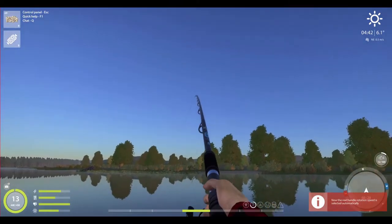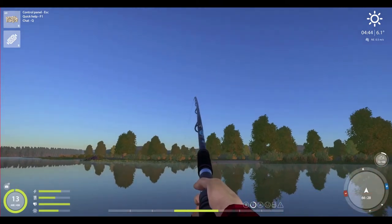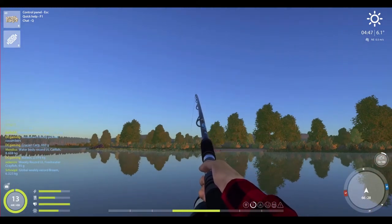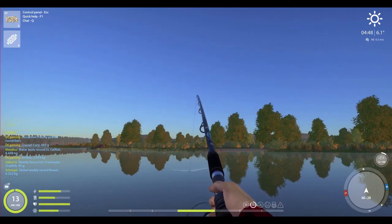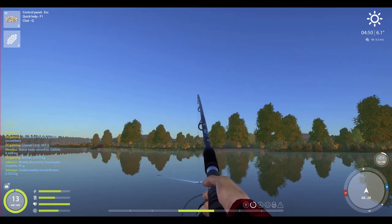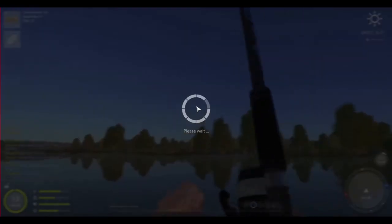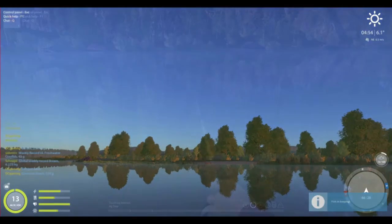Got something on here too. Let's pull this in and we'll do some spinning. It's our 13 if we catch it. We lost one, that's 14. 13 officially. Yeah, there. Common roach of the drying kind.